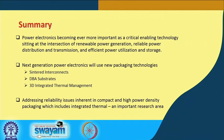Okay? So, summarizing it, power electronics is becoming very, very important as a critical enabling technology, sitting at the intersection of renewable power generation, renewable power distribution and transmission, and efficient power utilization and storage. Everything depends on power electronics, and with the current thrust on energy, especially renewable energy sources, power electronics is only going to become more and more important. The importance of power electronics is only going to grow with time.